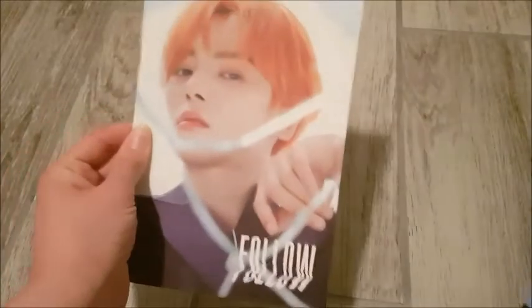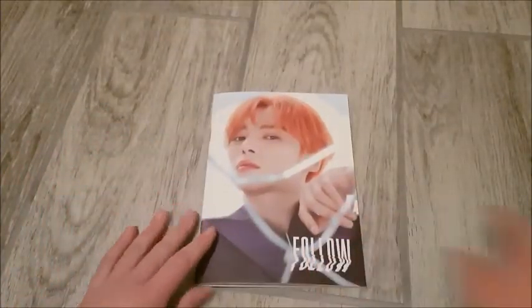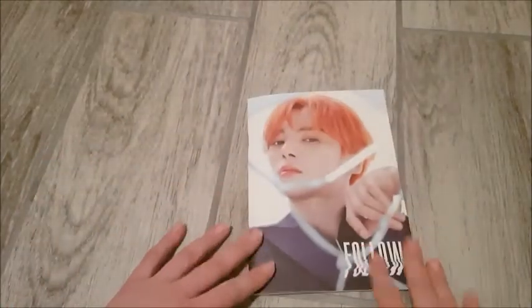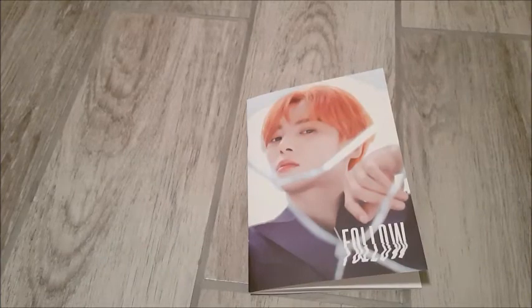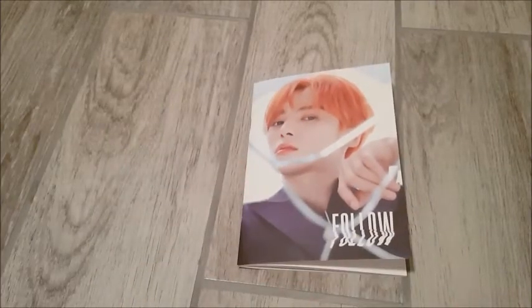Ready? I got Minhyuk again! I love that for me. Is it the same one? Yeah, it is. It's the same one. That's fine. I'm not gonna worry about it. Maybe.